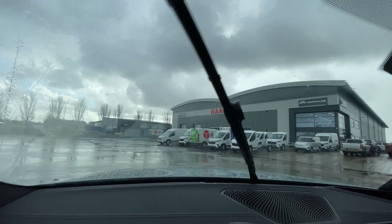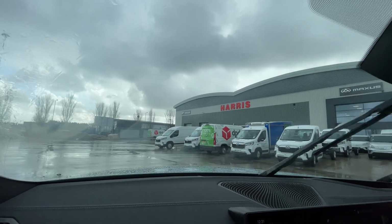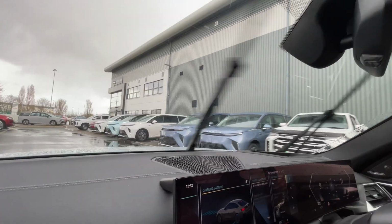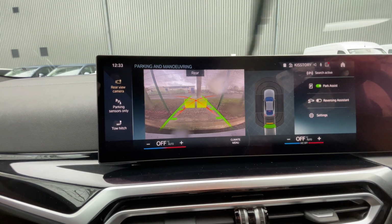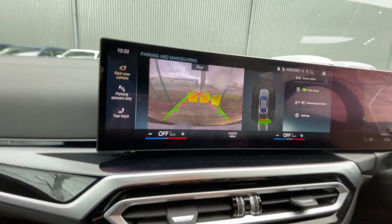Look at all the Maxus vans! Okay, this is head office for Maxus and the Harris Group. That's high resolution. Yes. Perfect.